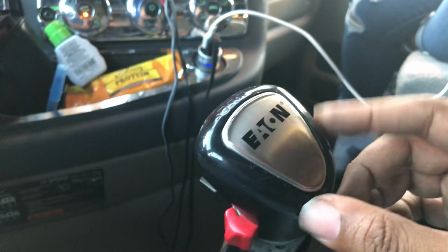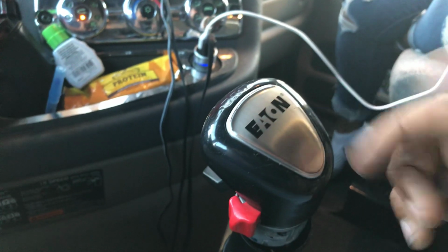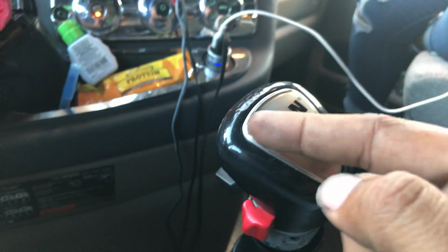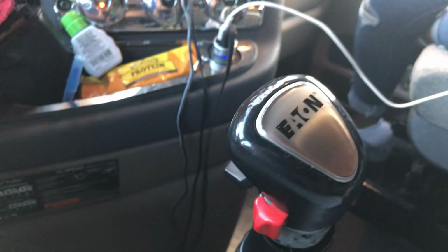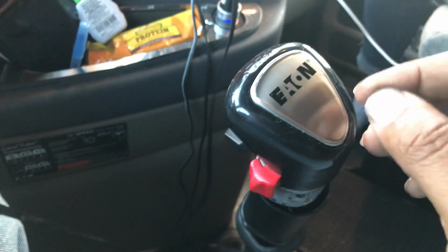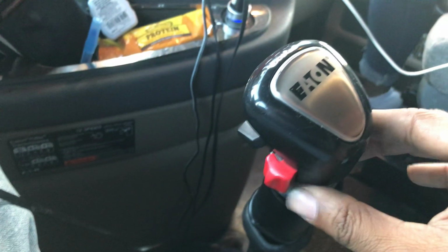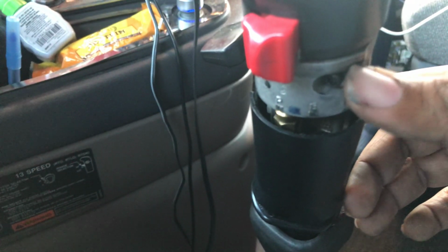Okay, now inside the shifter, this piece right here, you have to pry it open with something that can get in between these sections right here. Once you take this off, you have two star wrench screws inside there. Once you unscrew these, the top part of your shifter comes off, which means that now you have just this right here exposed.